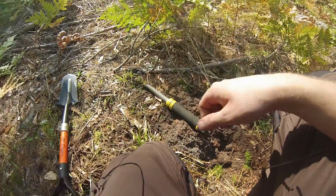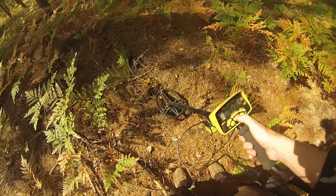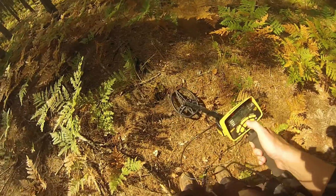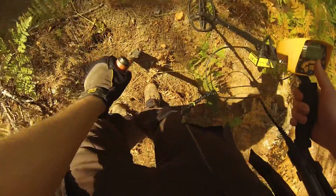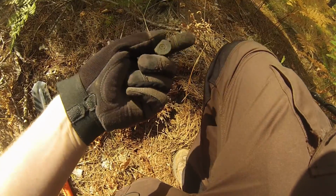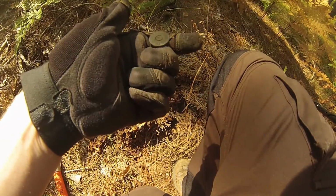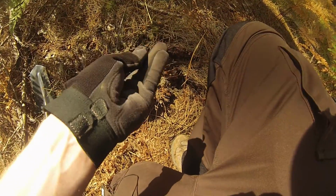All right, let's see what else. All right, guys, this signal looks pretty dang good. Have a listen here. A solid 70. High 60s. Let's see what there is to see. Oh, there it is. Popped right out, and it is going to be an old shotgun shell. Winchester repeater 12 gauge. Cool. Those are still cool to find. They're very old, so I'll take it.